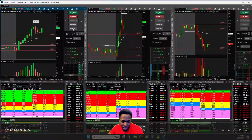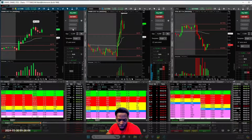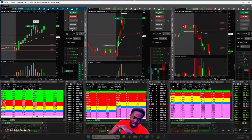I can't remember. Let's see. 16. Yeah, it didn't continue right away. I got back out, got back in at 10 area. And right here, I was a little quick with the sells because I wanted to make sure we weren't going to fail. Because sometimes the 1 minute candle makes a new high and right back down, right? So I was quick with the sell. I wanted to see the continuous buying on the tape.